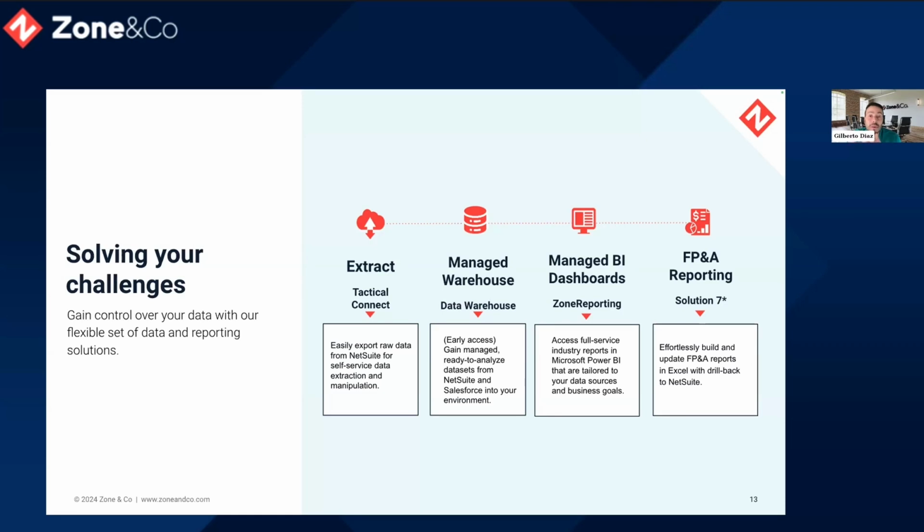And you'll probably hear from some of the Zone Reporting customers on a call a lot about how they want more control over their data, being able to do some of those translations themselves. This is what they've been telling us, and this is what we've been hearing. And this will lead to us exploring some of the other options that we're going to deliver.